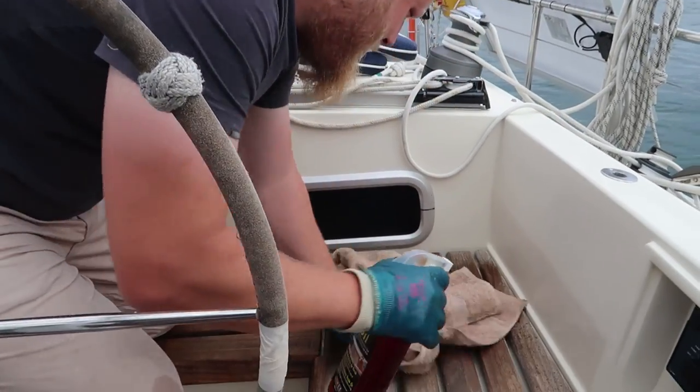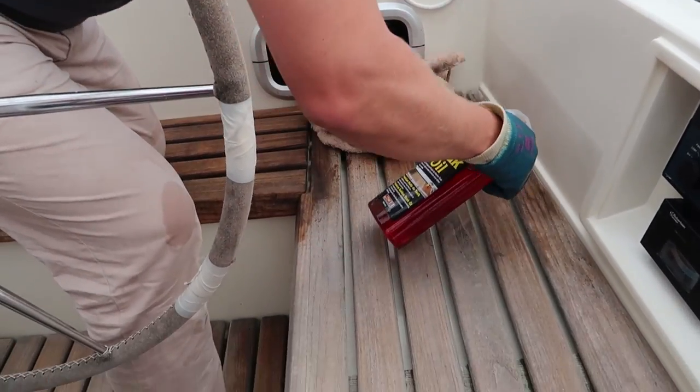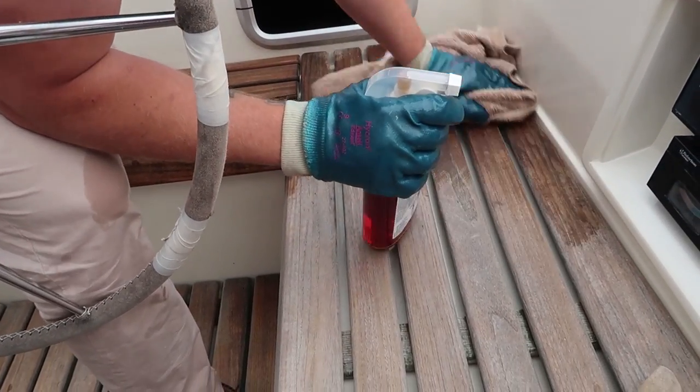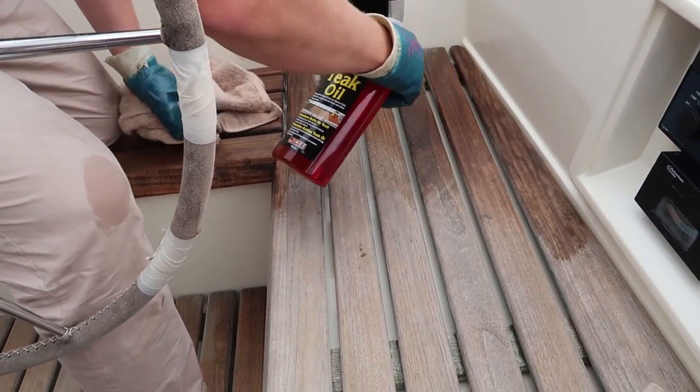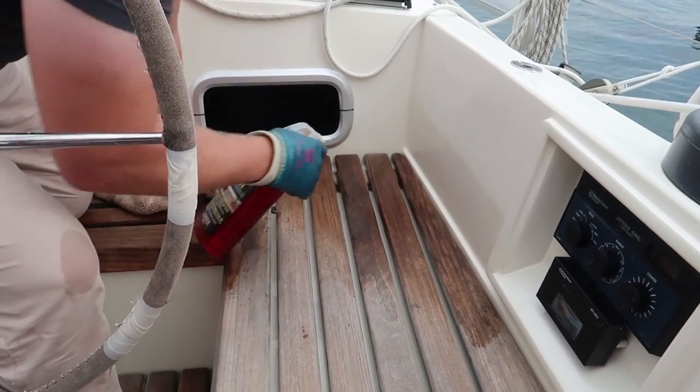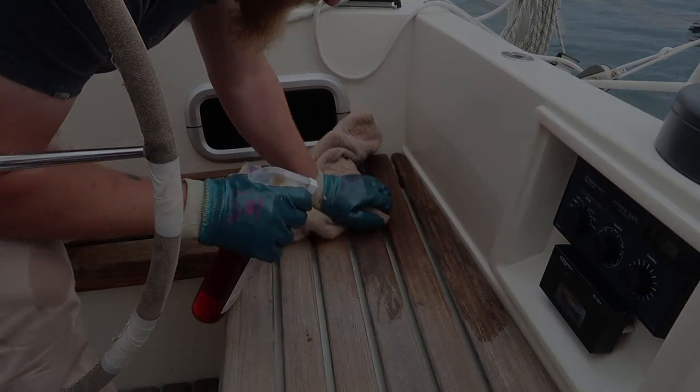Matthew's cheating, yeah, cheating by using an old antibacterial spray top screwed on to his teak bottle, so yeah, we'll see. Or it might just stain a bit. It's only oil, it's going to be just oil, so.